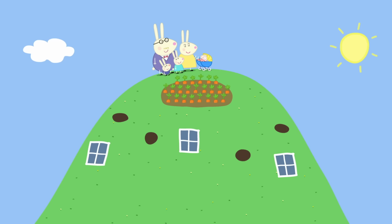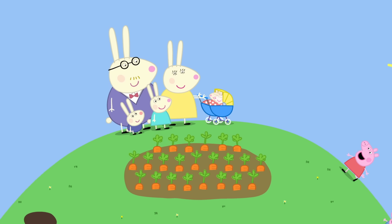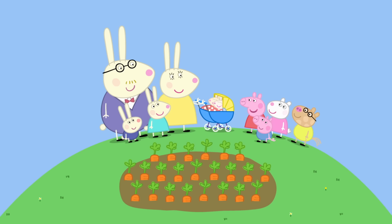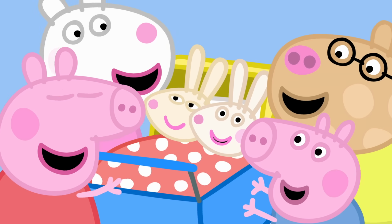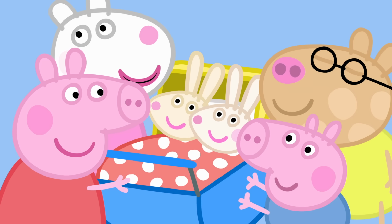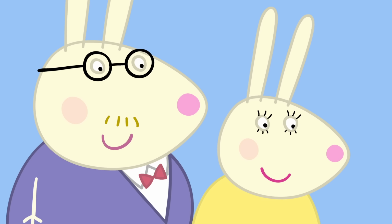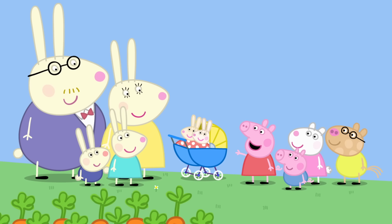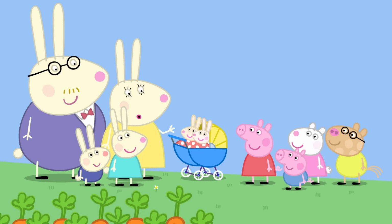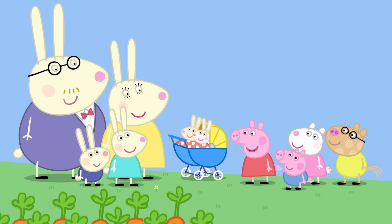Wow! It is the next day, and Mummy Rabbit is home from hospital. Hello! Can we see the twins, please? Of course, Peppa. Are they boys or girls? They're both. A boy and a girl. They're called Rosie and Robbie. So you did use both names? Yes. Rosie Rabbit and Robbie Rabbit. They're the best names in the world. And we thought of them.